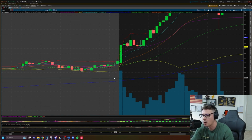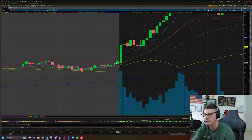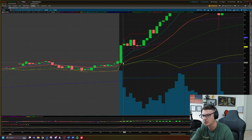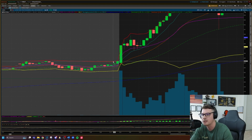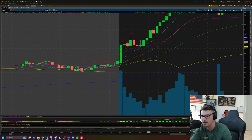So criteria 1, the stock has to have gapped up that day. We see that it's gapped up. It's opening well above the previous day's closing price noted by this green line. So that's going to be your gap. Criteria number 2, first 5-minute candle needs to be green. That works. Criteria number 3, we got to wait for 20 to 50 minutes, recommended, to look for consolidation. Criteria number 4, we want to look for consolidation near the high of day. So this is your high of day. We're looking for the consolidation here.